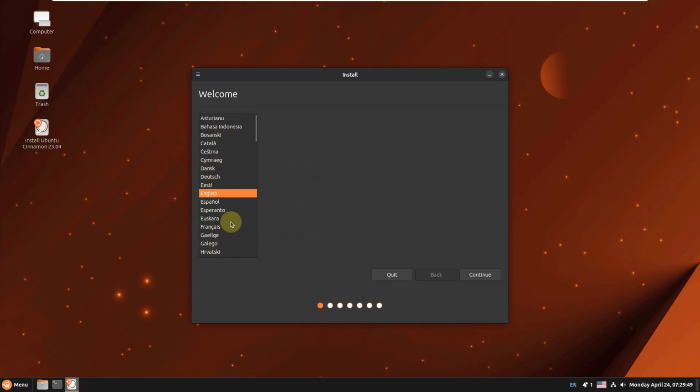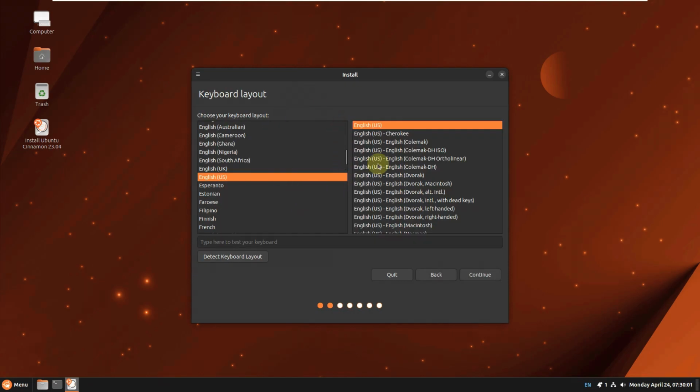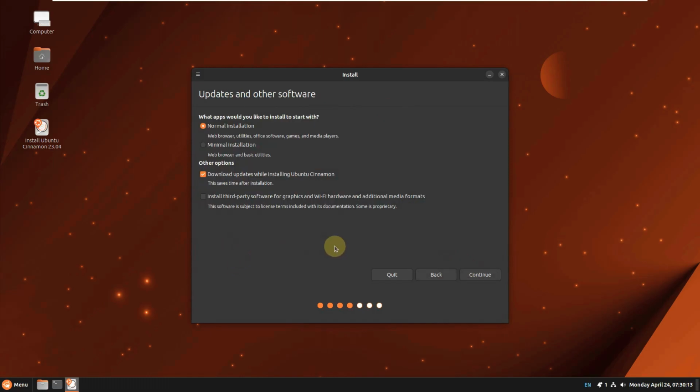First you need to choose English or the other language which is suitable for you. I'm going to choose English. Click on continue. This is again the basic and not so complicated installation process. There is nothing complicated here. Choose the keyboard layout. I'm going to choose English on both sides. You can choose anything. Click on continue. You can test it here if you want.